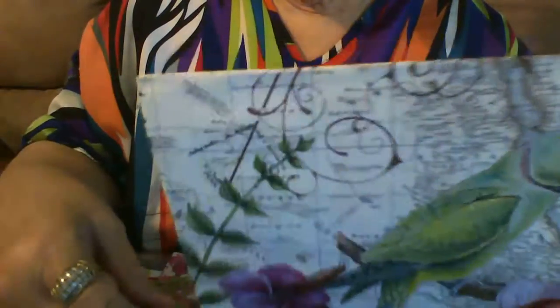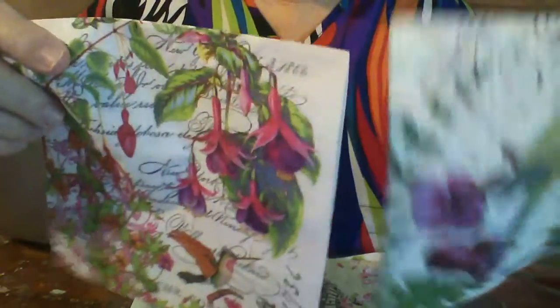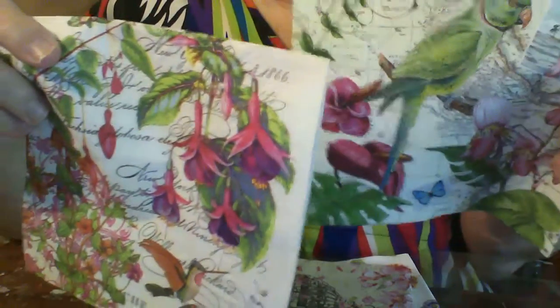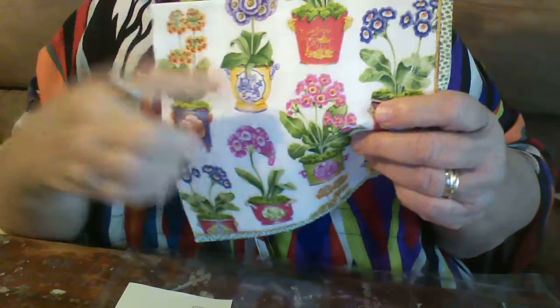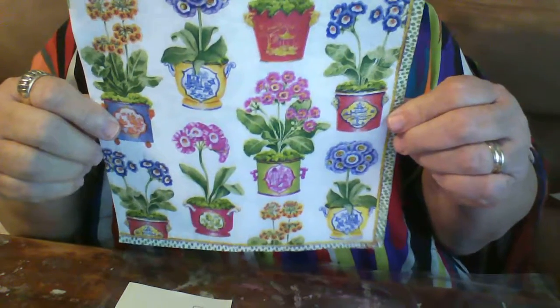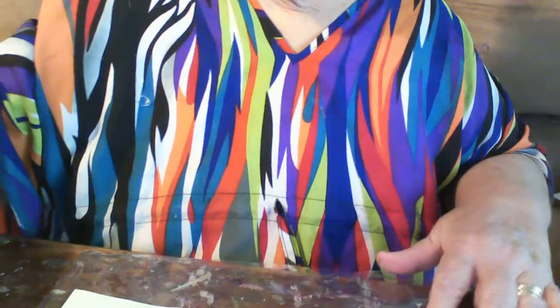Got a parakeet. And this is different. In this one, although they look about the same, it's the same flower. This one's closer up. But the bird, this one is a parakeet and this is a hummingbird. Okay. This is a bird cage. And there's a little bitty bird right there. And then I love this one because if you're a fussy cutter, you can fussy cut all these little pieces out and put them on something. And then this is what the back looks like. Okay. Now that's all that was in this package.